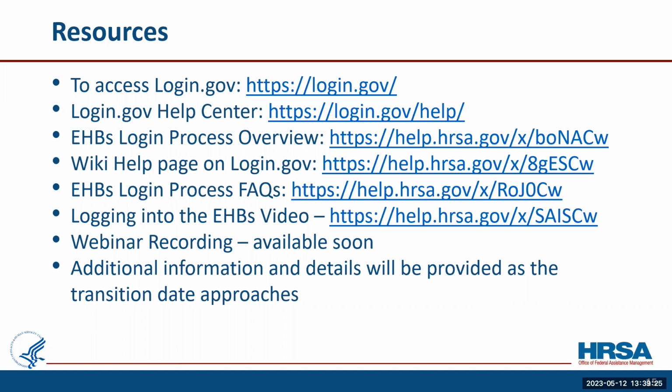I would like to add to that answer. You will not be able to access EHBs by directly going to Login.gov. Please note that you have to use the grants.HRSA.gov URL itself to access EHBs.